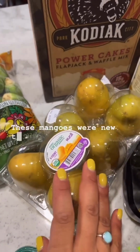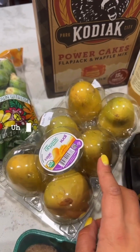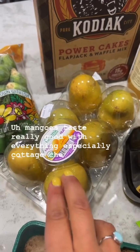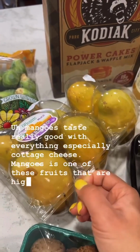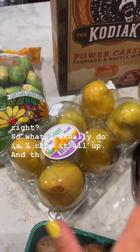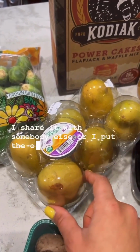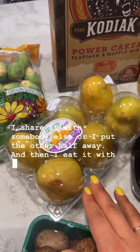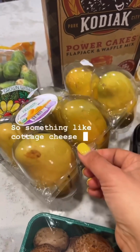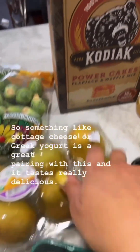These mangoes were new that I got there. Organic mangoes, which I am very excited to try. Mangoes taste really good with everything, especially cottage cheese. Mango is one of those fruits that are higher in sugar, right? So what I usually do is chop it all up and use half at a time most of the time. I share it with somebody else or put the other half away, and then I eat it with a protein most of the time. Something like cottage cheese or Greek yogurt is a great pairing with this and it tastes really delicious.